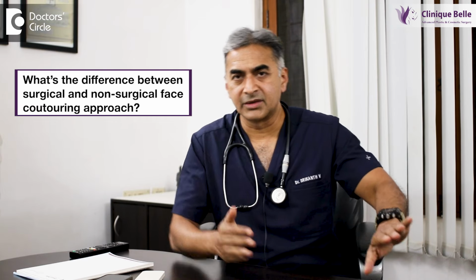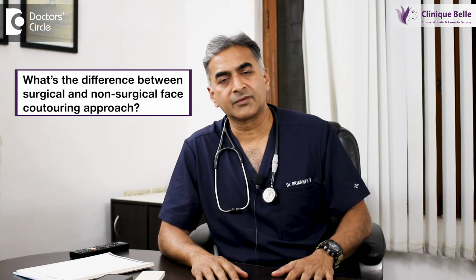There are two ways of looking at facial contouring. One is the non-surgical part, one is the surgical part. The non-surgical part of facial contouring involves minimal or no invasion into the tissues. It just adds a little volume here, a little volume there. You may have to put a little Botox here and there, and that will change the contour of the face. This works very well in certain selected people. However, most of these non-surgical methods are temporary. They may last anywhere between 6 months to 2 years. When you say temporary, it means that it has to be repeated, and that is a recurring cost that will keep adding on to you.